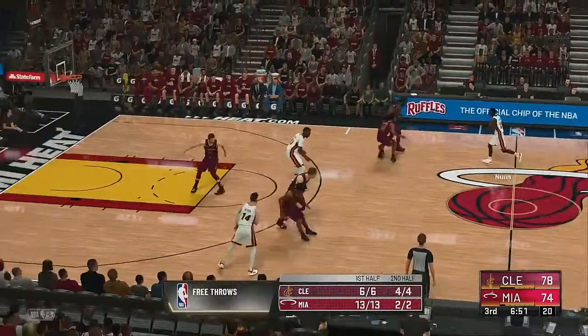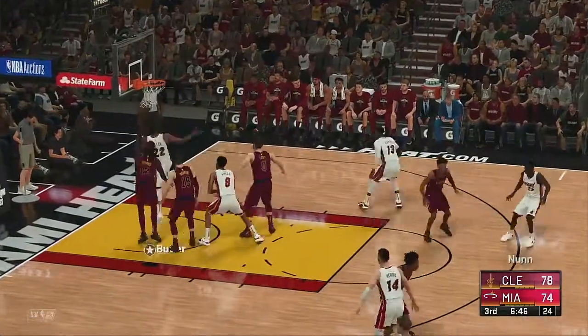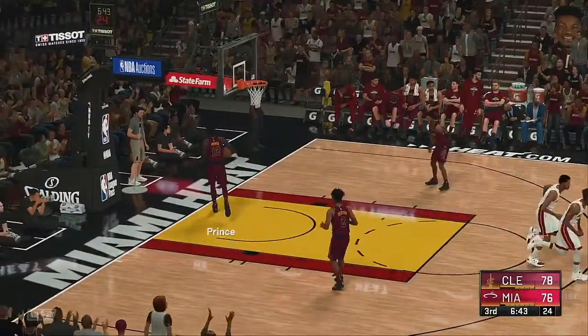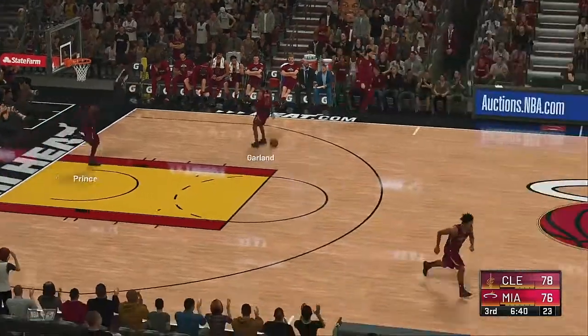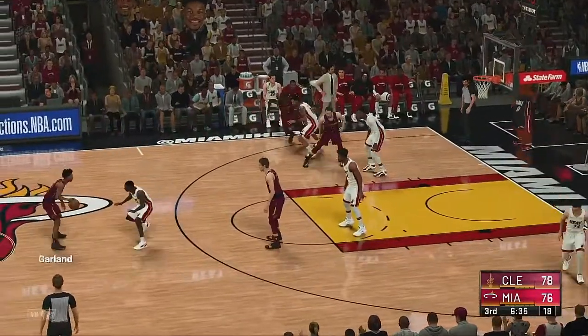The Heat trail by 4. They need a bucket in a big way here to regain some confidence. And slam dunk by Butler. Right now, Jimmy Butler is in the zone. For Cleveland, they've gone 8 of 12 from the field since the beginning of the third.